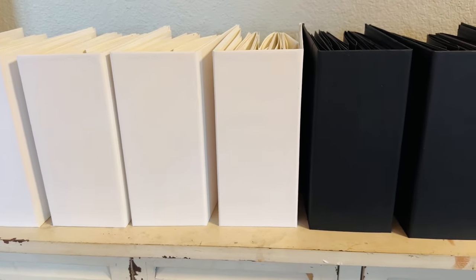So I decided to do a weekend vlog because I want to do nothing but crafting this weekend, and I just wanted to bring you guys along. Today I'm working on getting my blank album orders shipped. So the first batch is ready. I'll put a little clip here because they just look so beautiful.